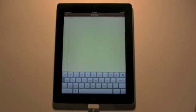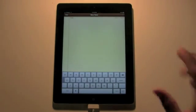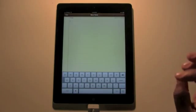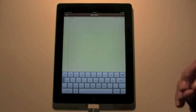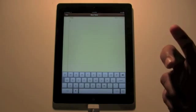I mean, the average person doesn't just have an iPad. They have other wireless devices. Now, I know there's a feature now that will let you tether from your iPad with 4G if the carrier allows it. However, if you tether like that, it will kill your battery.